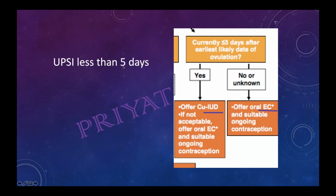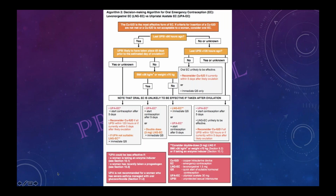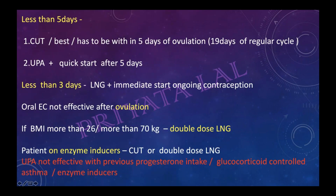So if the UPC is there at less than 5 days, then you will offer copper IUCD. But if she doesn't know when the last intercourse happened and she came to you, in that situation you can offer her oral EC. Now this is also a very confusing picture, but the whole sum-up will come from this slide. If you can remember this, all answers for EC will be done.